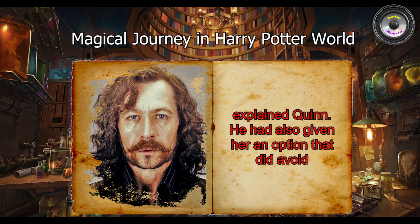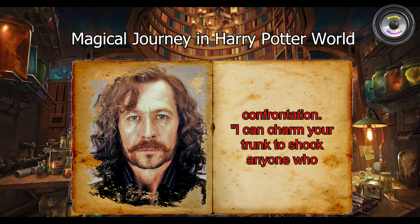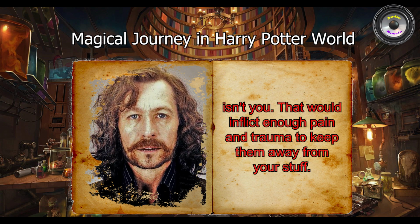He had also given her an option that did avoid confrontation. "I can charm your trunk to shock anyone who isn't you. That would inflict enough pain and trauma to keep them away from your stuff."